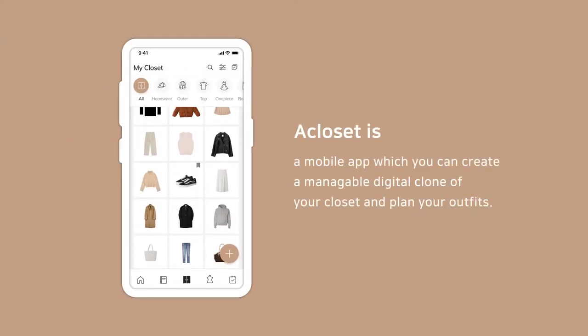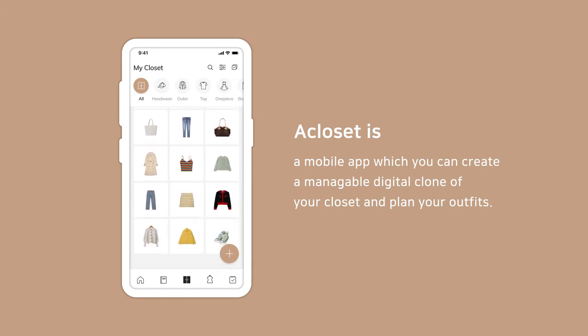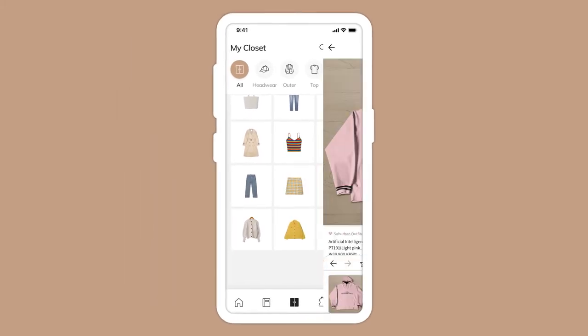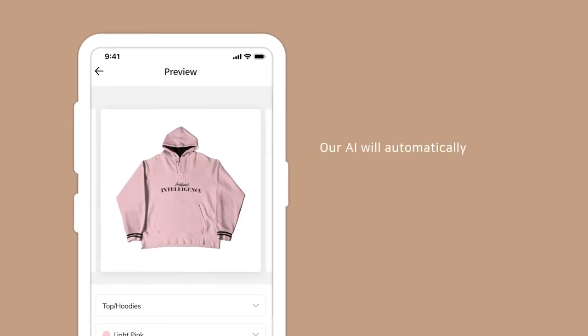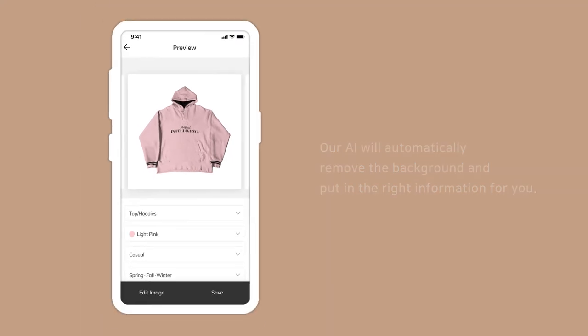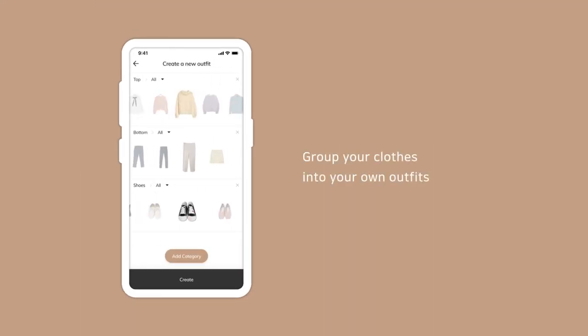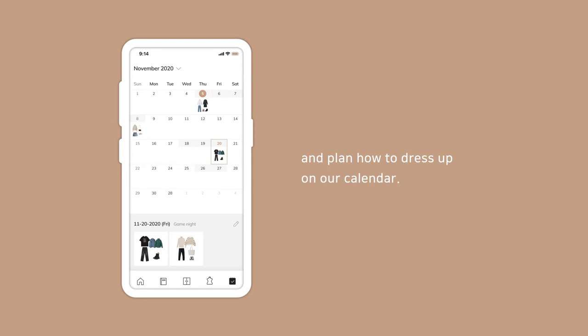Acloset is a mobile app with which you can create a manageable digital clone of your closet and plan your outfits. Simply upload your clothes. Our AI will automatically remove the background and put in the right information for you. Group your clothes into your own outfits and plan how to dress up on our calendar.